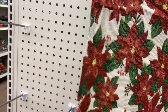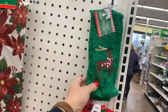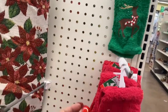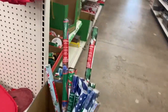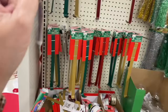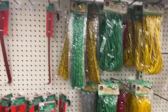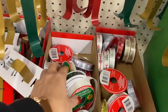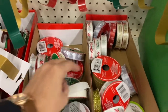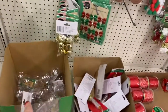And only one of these placemats left. And then these are the fingertip towels. Here's one of the reindeer, and this red one here has the snowflakes. Okay, so then on this side we have the leftover wreath hangers, the mesh tubing, the chenille stems, and this is what's left, guys, of the ribbon. Some more ribbon down there. Some more of the bulbs you can decorate.